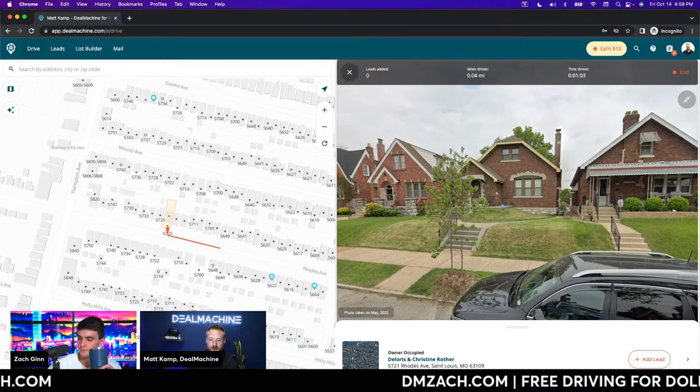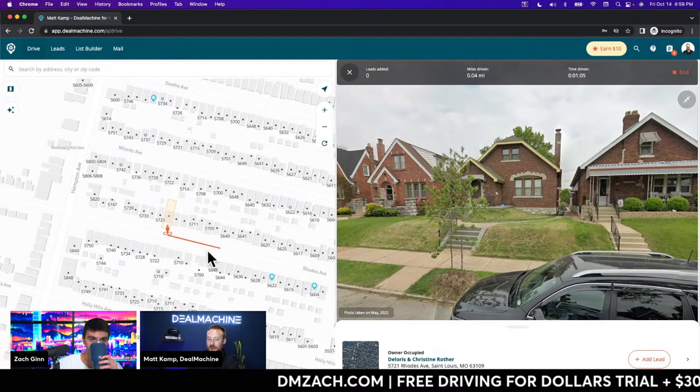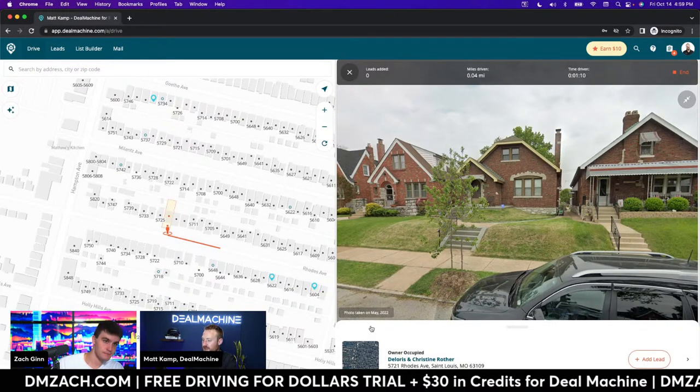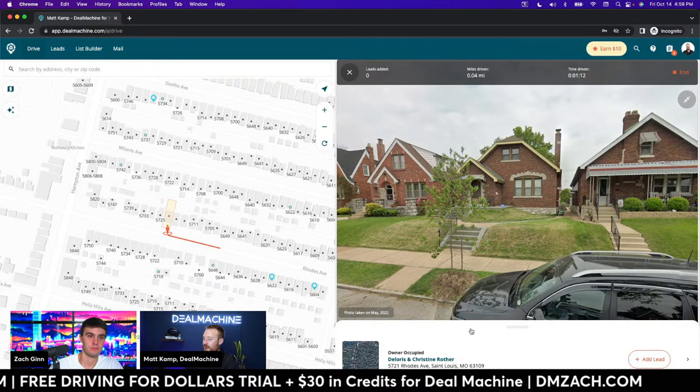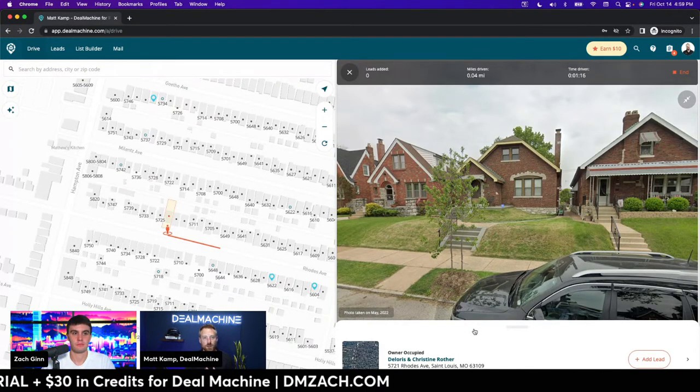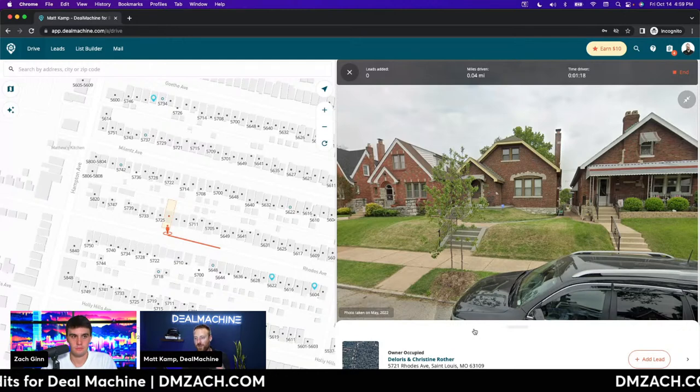As you drive down the street, you're seeing the route go behind you, so you know where to go and where you have gone. Looking at this photo taken right here, if you're in one of the top 50 to 100 markets, Google does drive your market once every year or so.